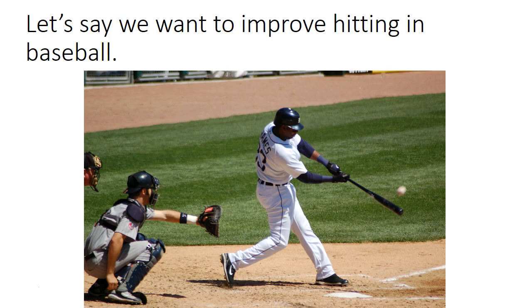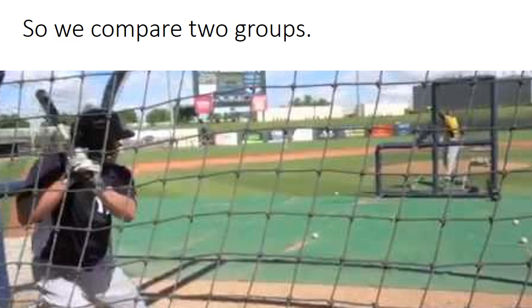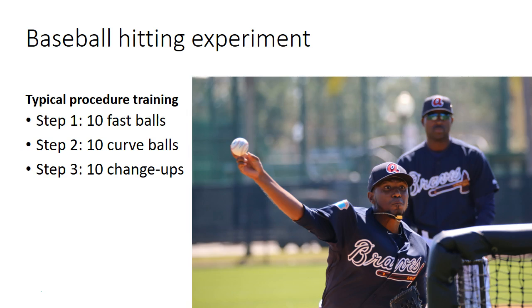Let's say we want to improve hitting in baseball. So, we're going to do a little scientific experiment. So we need two groups. We have a control group, which will have the typical procedure, and we're going to have an experimental group, which will be interleaved. Now, what we're going to do for both groups, we're going to have batting practice every day, and we're going to pitch to them 30 pitches. So, in the typical procedure training, they're going to get 30 pitches, 10 of each type of pitch. So they'll get 10 fastballs, followed by 10 curveballs, followed by 10 changeups. And we're going to do this every day for 6 weeks.